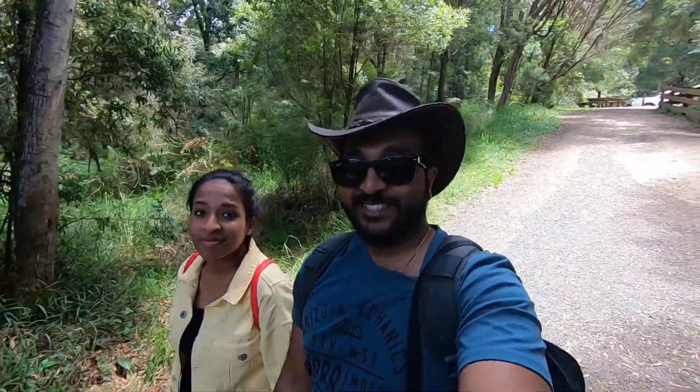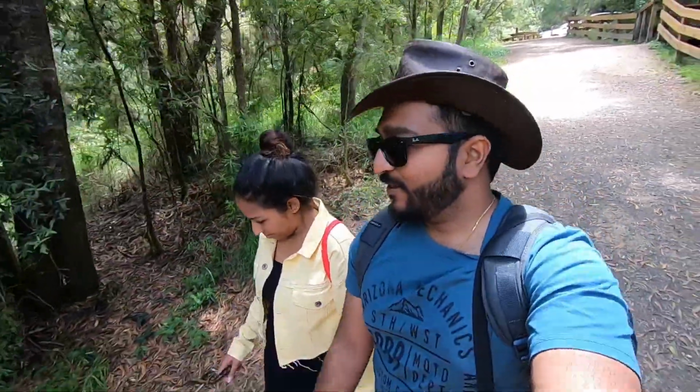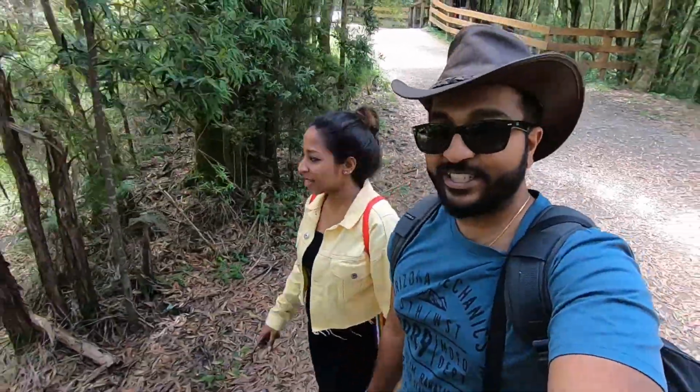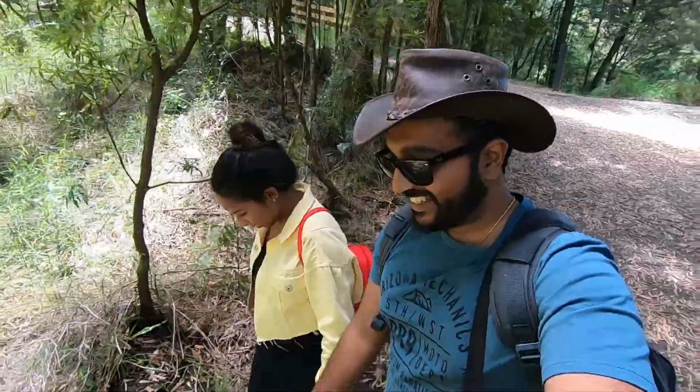Hey guys, so finally we are here at Hopetoun Falls. I think you have to walk around half an hour, nearly one kilometer, to reach the waterfall from the car park. Let's go and see.